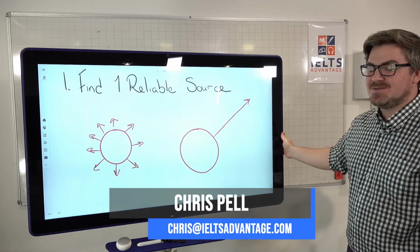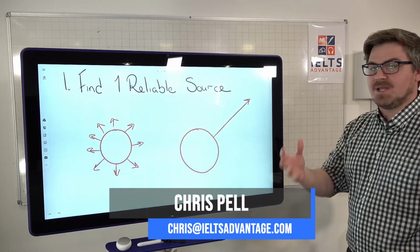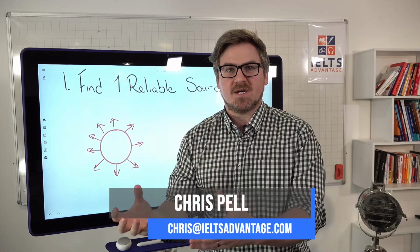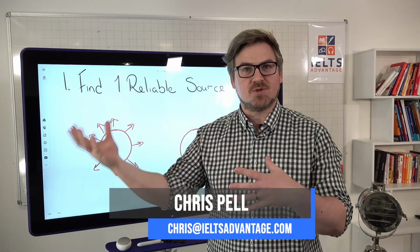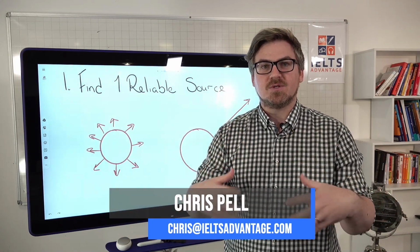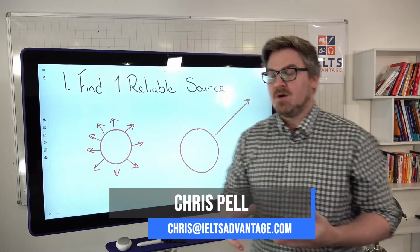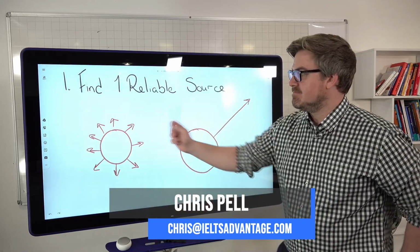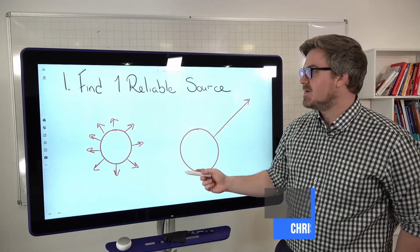Number 1, this is really important, find one reliable source. So I've put source, by this I mean a website or a YouTube channel or a school or a teacher, the source of information that you are using. Why is this really important? Well, the most important thing is illustrated by these 2 diagrams.